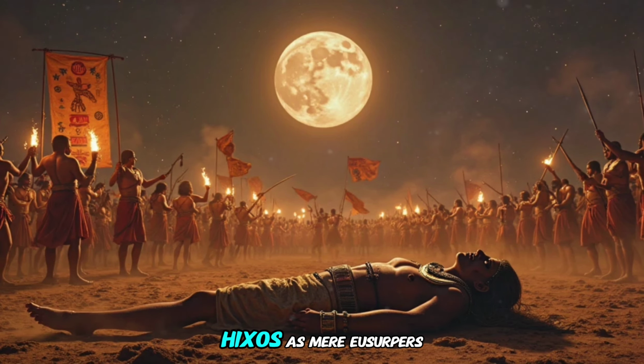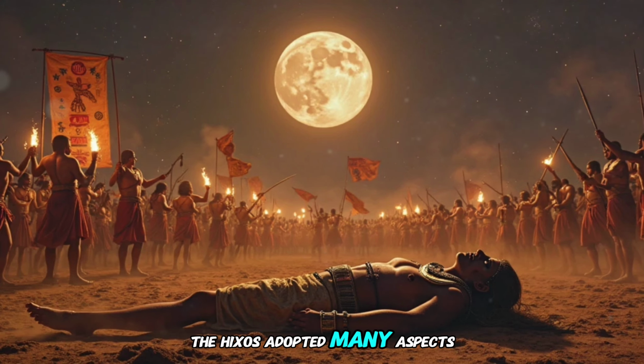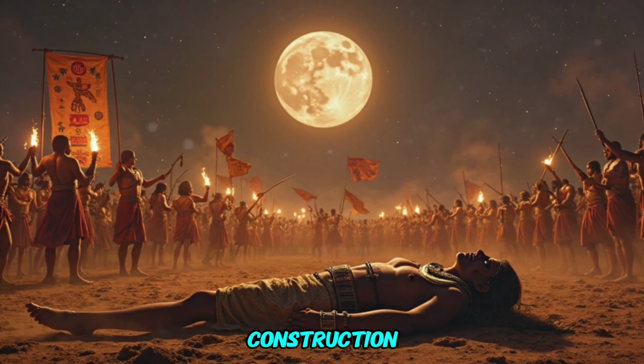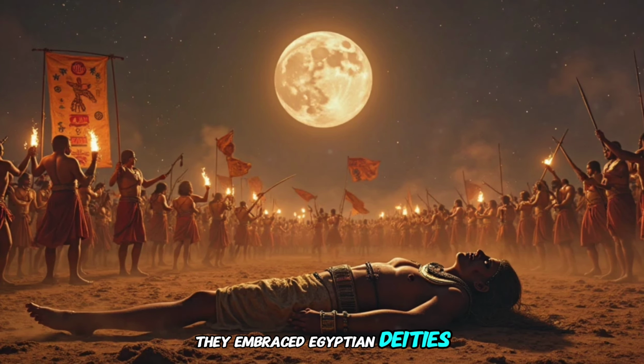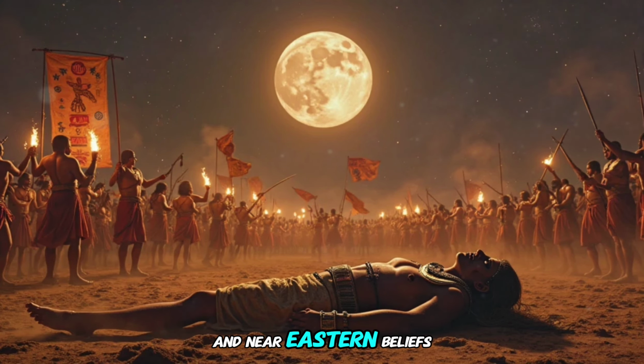Despite the portrayal of the Hyksos as mere usurpers in later Egyptian history, the truth is far more complex. Cultural exchange flowed both ways. The Hyksos adopted many aspects of Egyptian governance, from administrative structures to temple construction. They embraced Egyptian deities, especially Set, the god of chaos and storms, whom they associated with their own weather gods. Religious texts from this time period show experimental theological ideas that blended Egyptian and Near Eastern beliefs, many of which would influence the development of later Egyptian religious traditions.